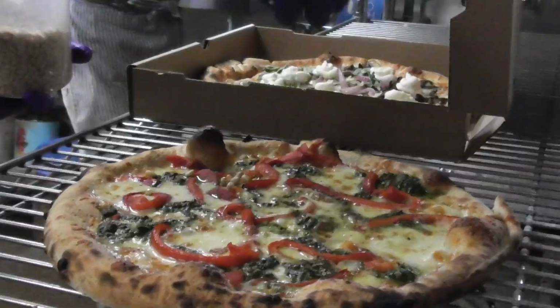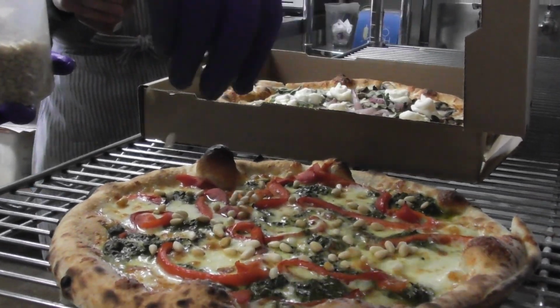I really love their pesto pizza with little peas on them. It's really tasty. I really like the Napoli pizza. It has anchovies, capers, green olives, red sauce, amongst other things. It's really good. I really like it. I get it every time.